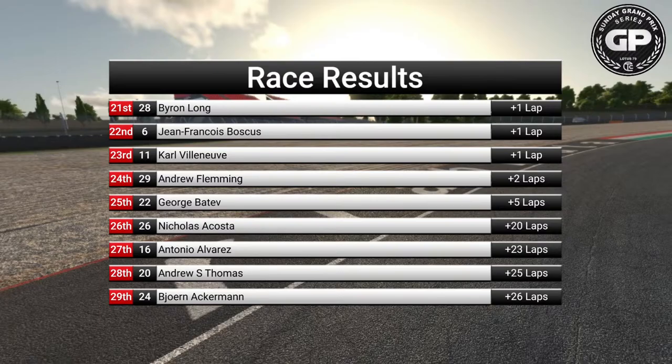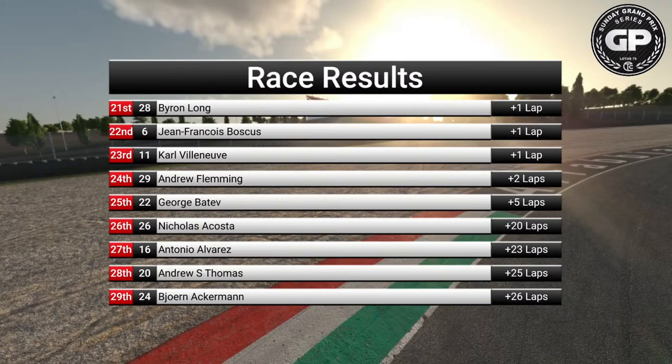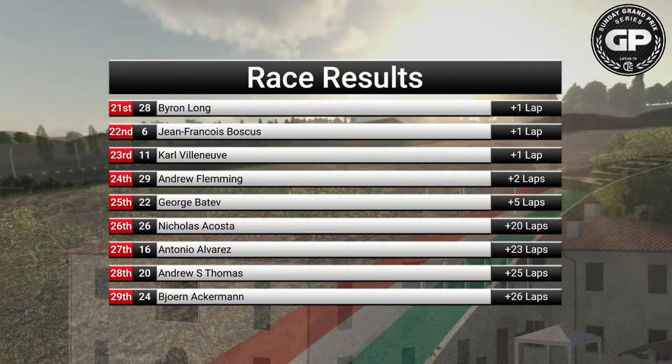Kind of impressive considering how much damage he had. Carl Villeneuve was 23rd as Andrew Fleming wound up two laps down, 24th. And Batev, I think, may have had a late retirement. He was five laps down, finished 25th. Everybody from there on down did not see the end of the race. Nick Acosta, Antonio Alvarez, Andrew Thomas, and Bjorn Ackermann.